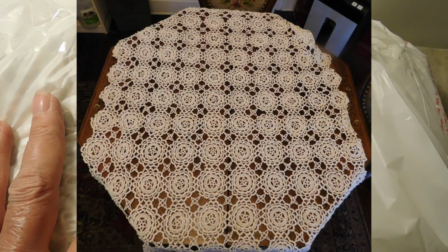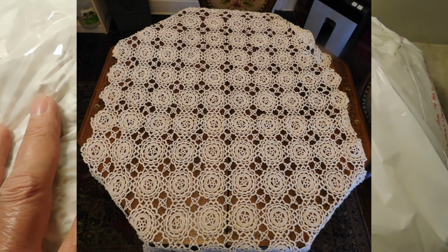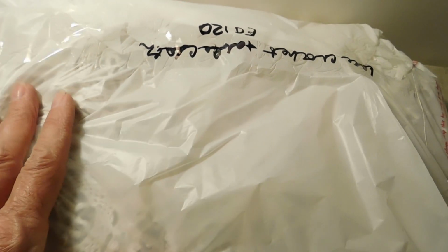And the last item is this crochet, kind of a doily looking, it's either a narrow tablecloth or a fat table runner. It's pretty big. Well, what did that sell for? Hold on. Sorry, that sold for $34. And I will slide in a picture of that also so you can see it.